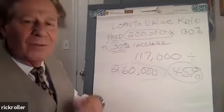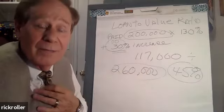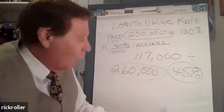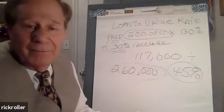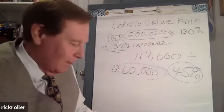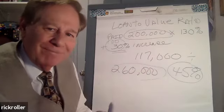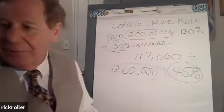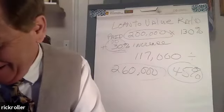And the lenders know this. They know the longer you stay in that home and the more you pay it down, the safer they are that you're going to pay that loan off instead of defaulting and disappearing in the night. Or if you do disappear in the night, they'll just foreclose on it and they're not going to lose money on that house. So that's why larger down payments make loans easier to get. Or if you get to a point in life where you're just paying cash for things, you don't need the loan. And that makes it fun too.